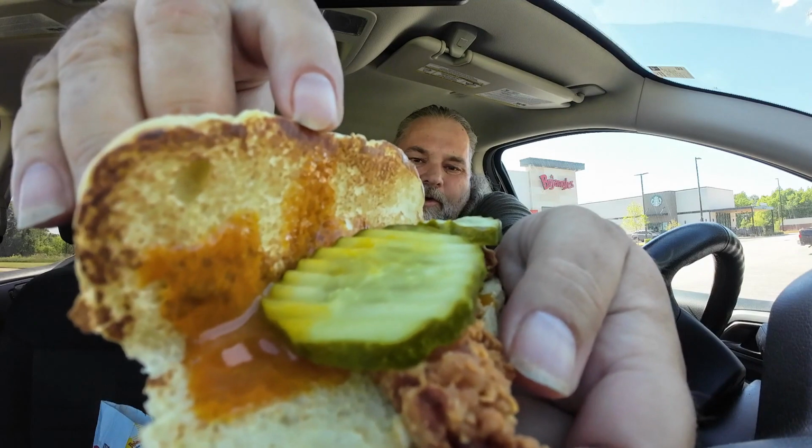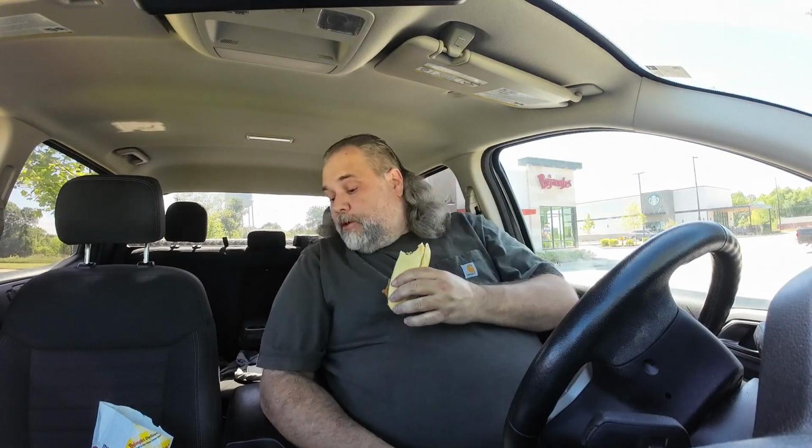Alright, just like I said, this is a bird dog, and it's just a chicken strip, and it's got Carolina Gold barbecue sauce on it and a couple of pickles. It's a little hot out here today. I'm gonna have to crank up and get the air going. Look, I'm gonna go ahead and tell you.